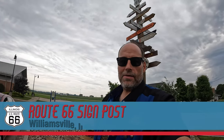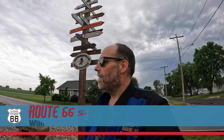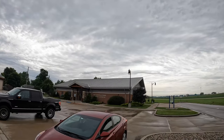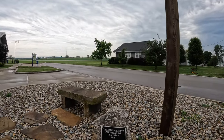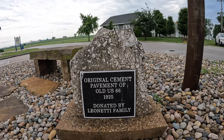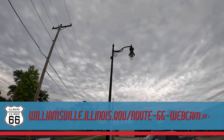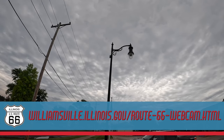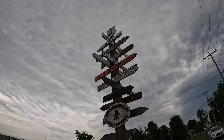Okay, so our next stop on our journey in a southwesterly direction would be Williamsville. Looks like they got some original cement. You should also be aware that there's a webcam up there. I'll put the URL up on the screen, but you can take a screenshot of yourself from this location with this sign here.